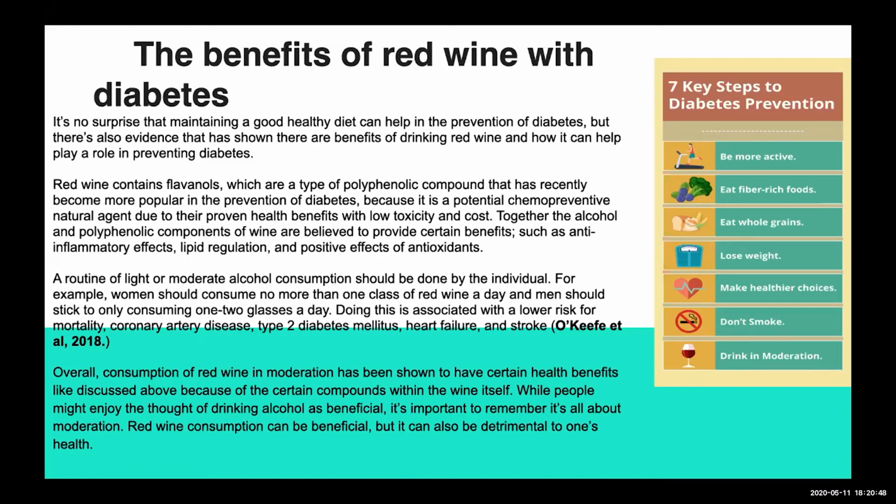But it's important to remember that wine is beneficial only with light or moderate alcohol consumption. Women should have no more than 1 glass of red wine a day, and for men it should be between 1 to 2 glasses a day. If you stick to that regimen without increasing your alcohol consumption, the red wine and polyphenolic compounds can actually help with a lower risk of mortality, coronary artery disease, type 2 diabetes, heart failure, and stroke. So I did, do you mind going to the next one?